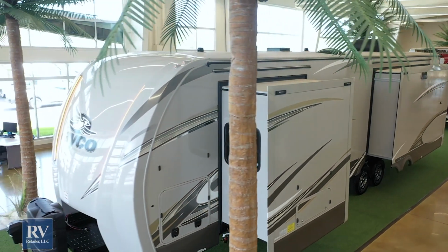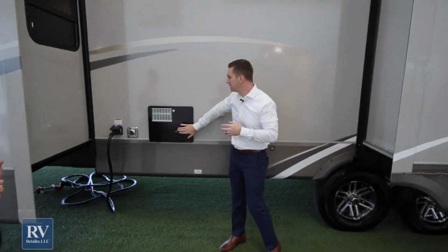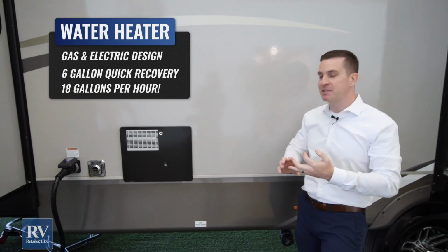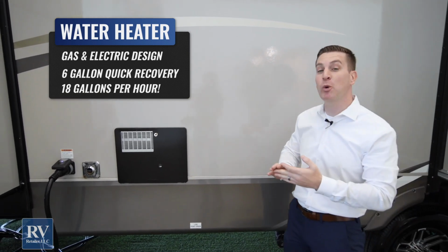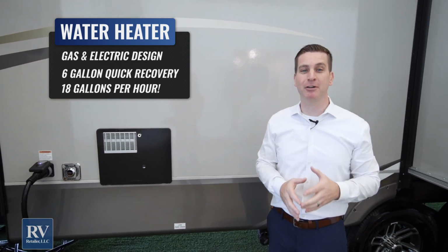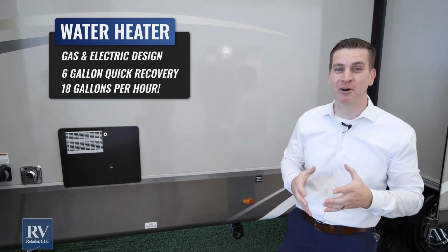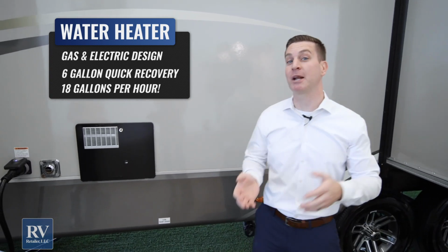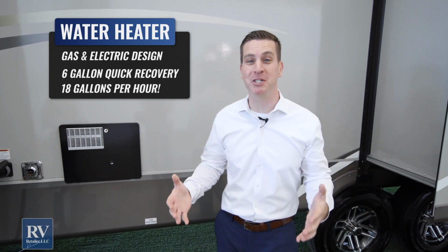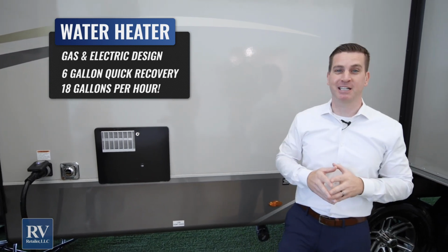Another motorhome feature that the Jayco Eagle has is their water heater. This is a very special water heater. It's gas and electric, a 6-gallon tank with quick recovery. It'll cycle 3 times per hour, giving you 18 gallons per hour. That means the entire family is going to have a chance to take a shower, instead of one person and then everyone waiting around for an hour for the next one. Before you know it, you're late for where you're going. With this water heater on the Jayco Eagle, the whole family gets to take a shower.